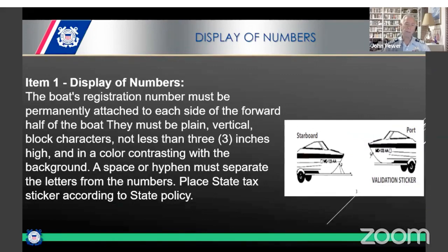So let's get into some of the equipment. First of all, federal and state boating regulations require vessels to be either documented by the Coast Guard or registered with the state. Normally, small pleasure boats are only required to be registered in the state that they're being used. Documented vessels are usually for larger vessels weighing 5 tons or more. Make sure you check the laws required relating to registering documented vessels in your state.